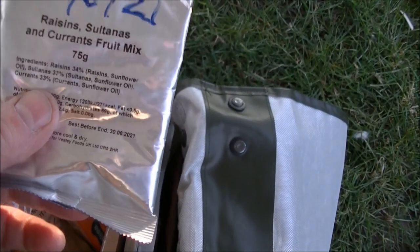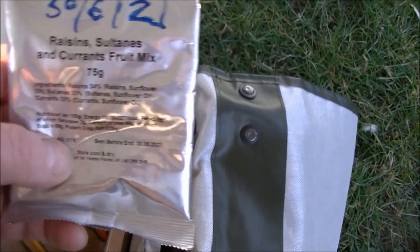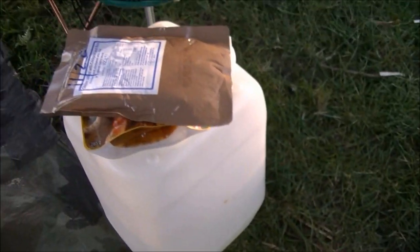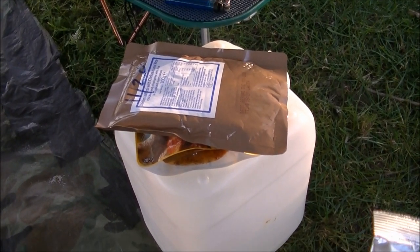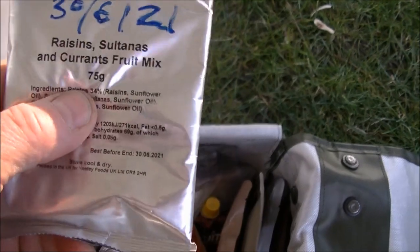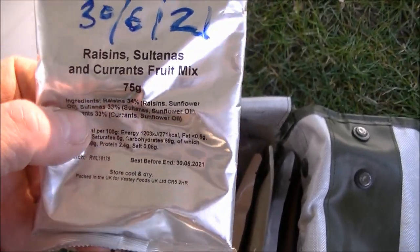I actually brought this with me as well. This is out of a rat pack. Raisin sultanas, currants and mixed fruit. And I'll probably put some of these in with the curry, because obviously you can have fruit in certain curries. So I'll let them really hydrate with the juices and the gravy that's with the curry.